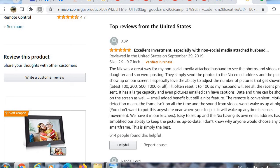Size 2K, 9.7 inch, verified purchaser. He says the Nix was a great way for my non-social media attached husband to see the photos and videos my daughter and son were posting. They simply send the photos to the Nix email address, and the pictures show up on our screen. I especially love the ability to adjust the number of pictures that get shown: latest 100, 200, 500, 1,000, or all. I'll often reset it to 100 so my husband will see all the recent photos sent.